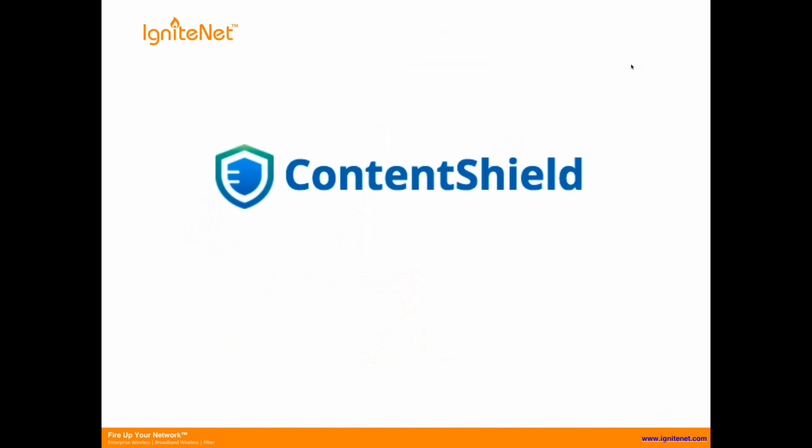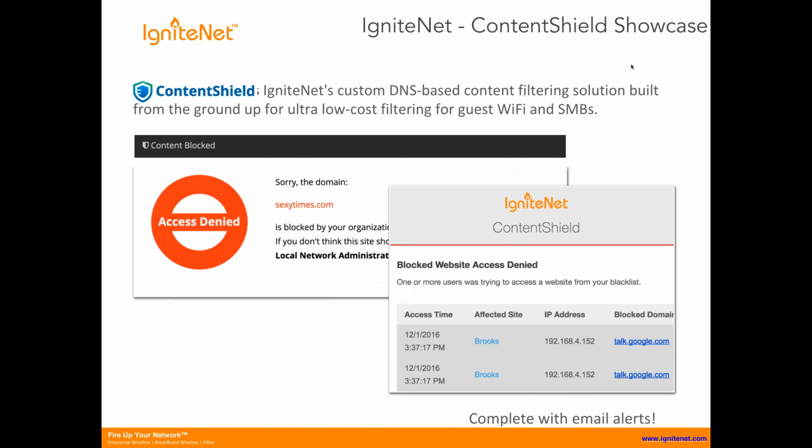Not all of the apps in the marketplace will be third party. Some of them are ones that we design ourselves. For instance, Content Shield. Again, similar to Family Zone, but not quite. We developed Content Shield more for businesses that just want to do some basic level of DNS-based content filtering.